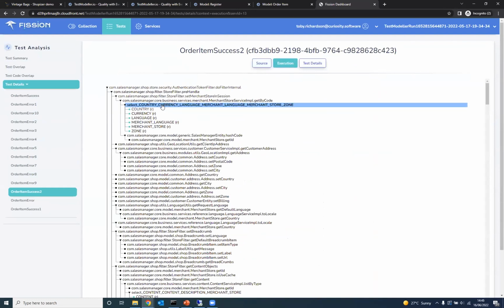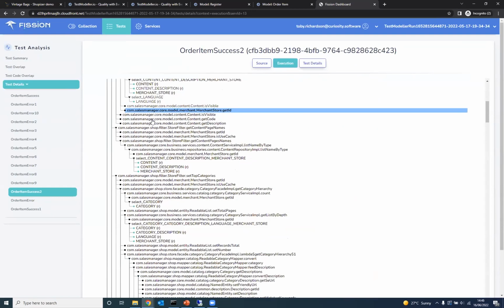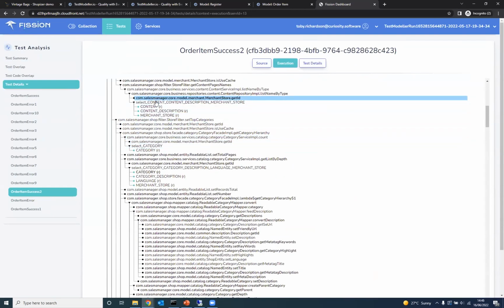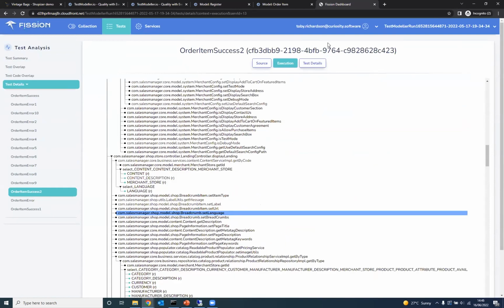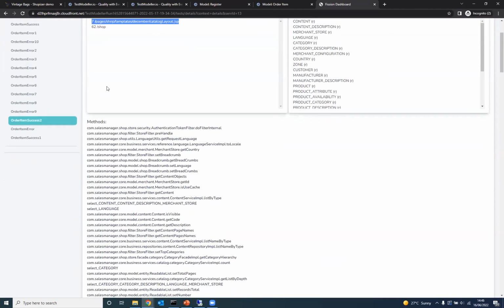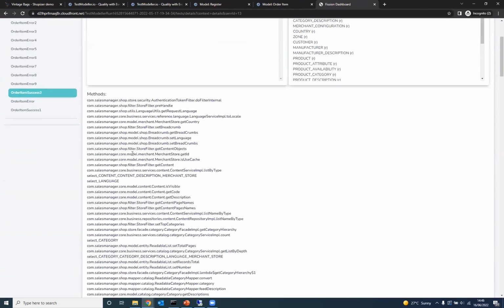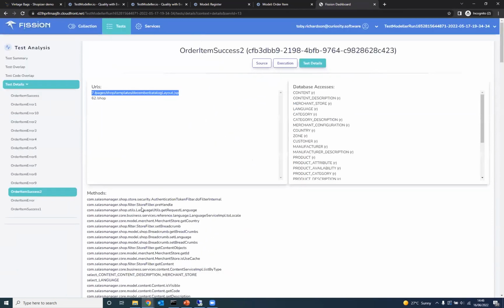What we can see here is the different SQL statements that have been triggered as part of a test automation script. You'll see the different tables that are being hit and the different queries and columns that are being returned as a result. And you'll see from a high level view those exact database accesses, the different URLs that were triggered, the amount of times they were triggered, and also, if we go down here, the individual functions and classes and methods that were called as well.